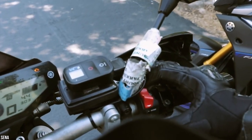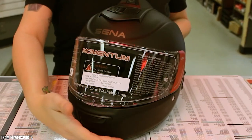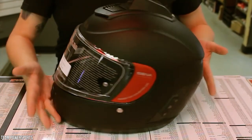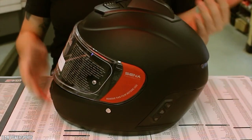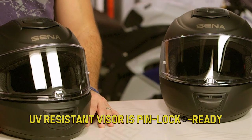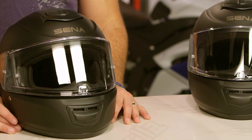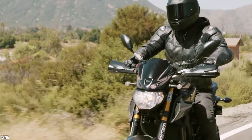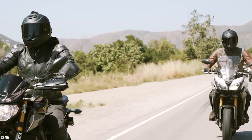The Sena Momentum Pro features an intricate ventilation system with chin and forehead air intakes and an exhaust port in the rear of the helmet, allowing riders to stay calm. It features quick dry lining constructed with laser cut foam and is completely removable and washable. Its scratch and UV resistant visor is Pinlock ready and features a quick release system. Furthermore, the Momentum Pro is also equipped with a reinforced nylon strap D-ring closure for the most secure fit.